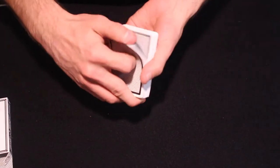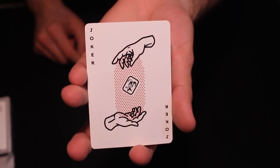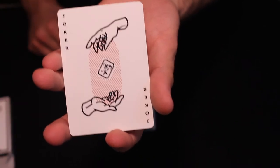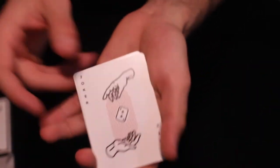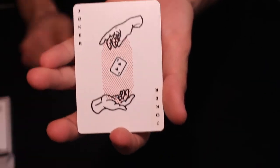Cool, let's go ahead and take a look at the front of the cards. Here are the two jokers. The jokers are the same thing as what was on the back of the tuck case, except you do have a joker right there in the card. And then on the other joker, you do have the two of clubs, and then you read joker on each corner.